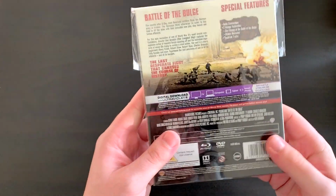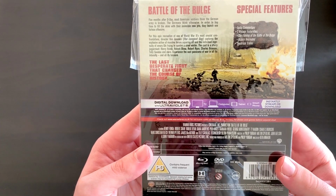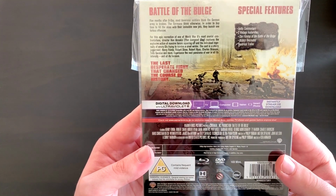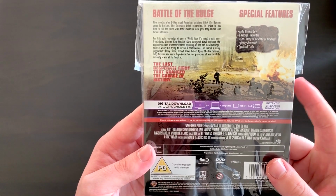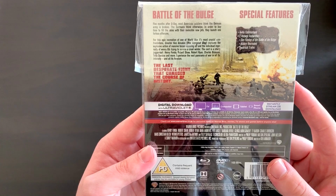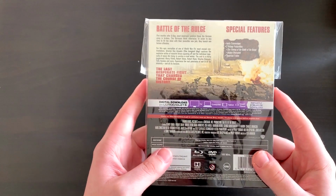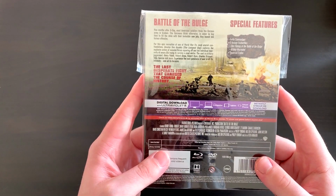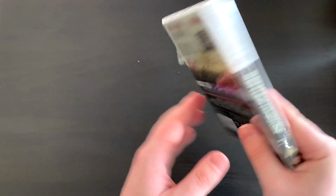I can't remember the guy's name, the German commander. I can't remember. He was also in, is it Werner Peters? He was also in some of the Bond films, I believe, as well. Yeah, I can't remember his name.